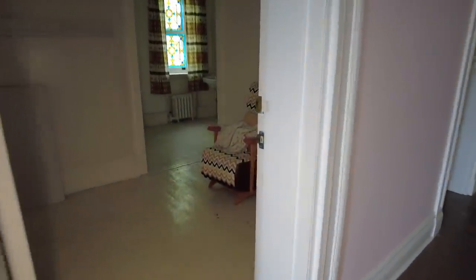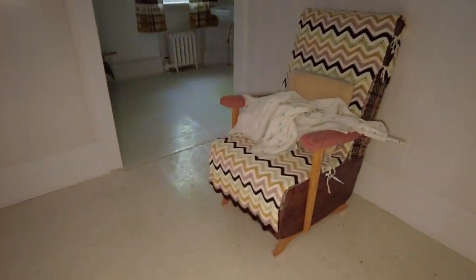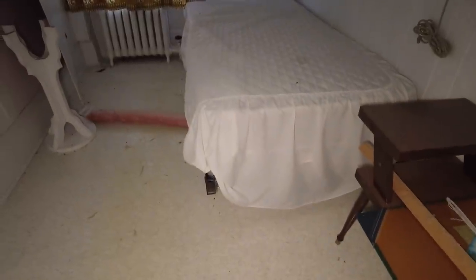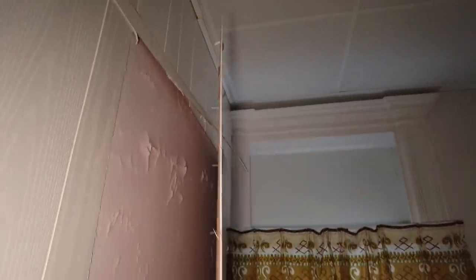This is a cute room. This room has a little separate room. So this has got like a little sitting area in here. Your sink and a little sitting area. Unless this is a shared room, because then there's this side here that has the bed in it. So maybe this is like a shared room. I don't know. This whole panel here is peeled off, probably from humidity.